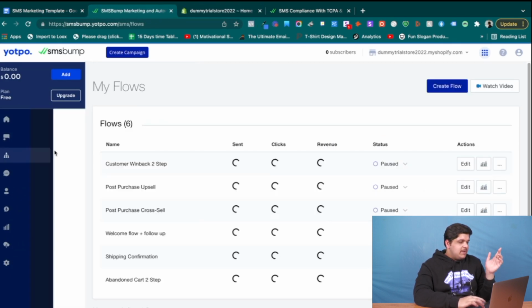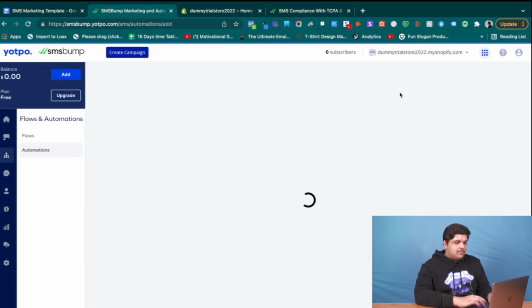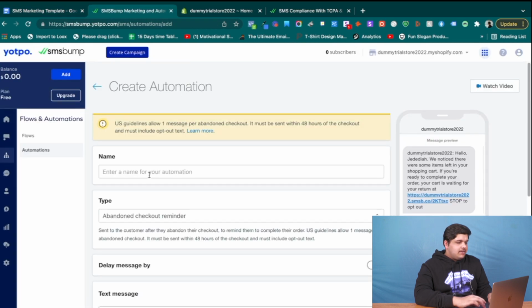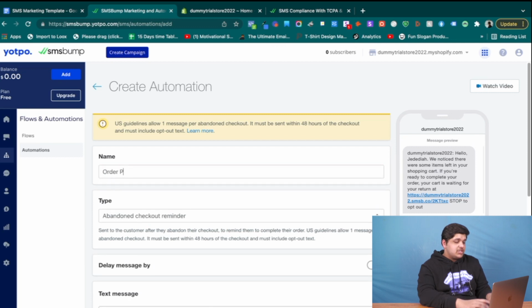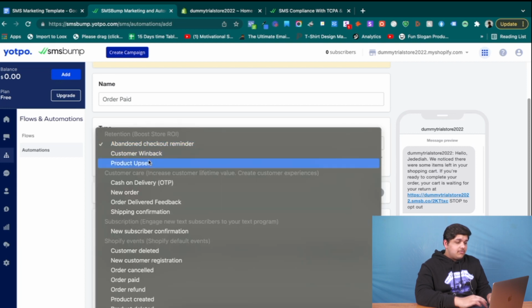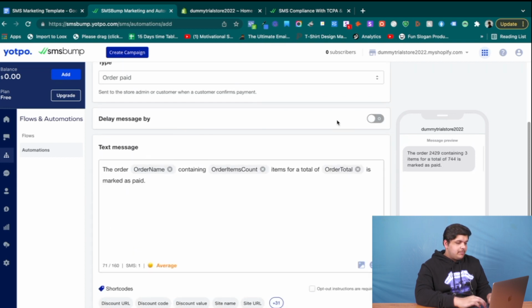Now when you are in SMS bump, you have to click on flows and automations. After that, click on automations over here, and click on create new. It's a simple process. After that, you just enter the name of your automation. So for example, my automation name is order paid, and I have to type what kind of automation this is. So my automation is order paid.